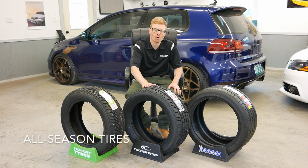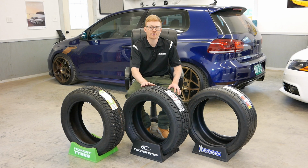Alright, let's move on to all-season tires. Now, all-season tires is what 99% of people out there are going to run on their vehicle. They are by far the most popular type of tire, and the tread on the tire is designed to reduce noise, provide a comfortable ride, and last a long time.